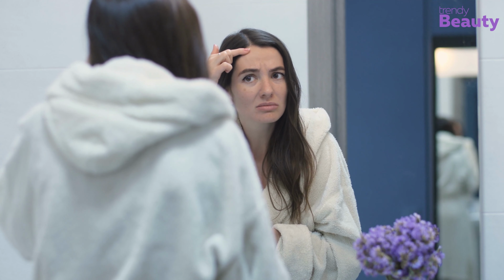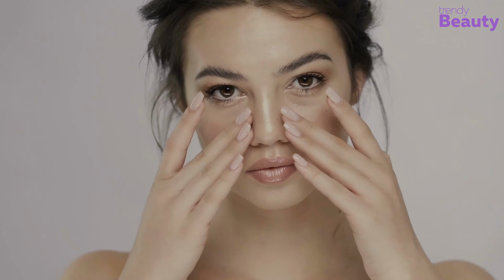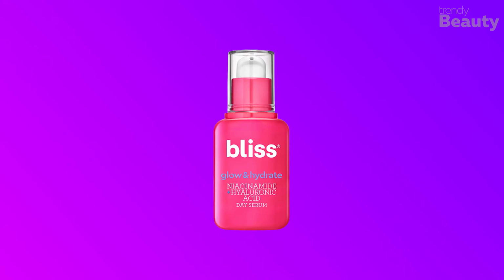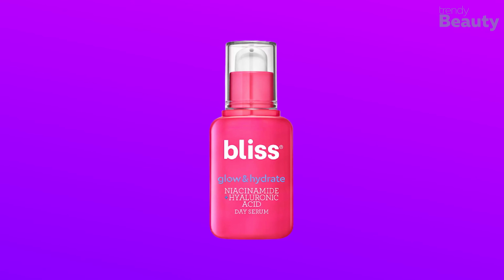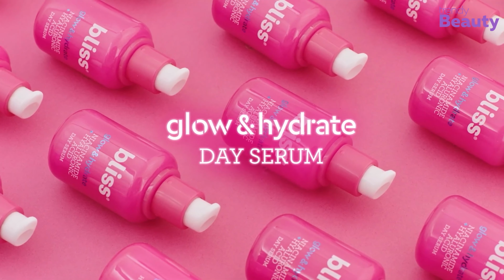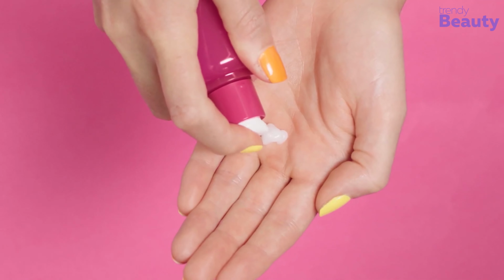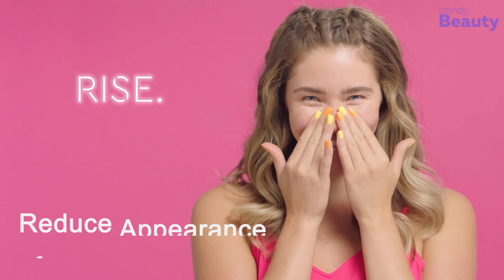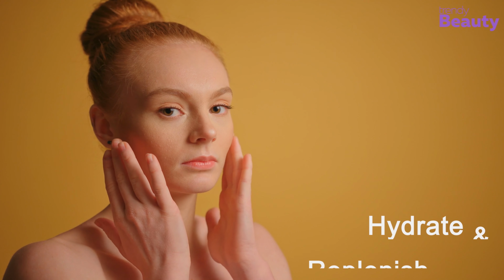Our facial skin faces the highest amount of pollution, which results in dull skin. It's important to restore the glow for a great look every day. The Bliss Glow and Hydrate Day Serum will ensure the restoration of glow and make your skin healthy again. This serum contains the goodness of niacinamide and hyaluronic acid. Niacinamide helps to rejuvenate your skin while reducing the appearance of blemishes and retaining moisture. These 2 ingredients work together to hydrate and replenish your skin.